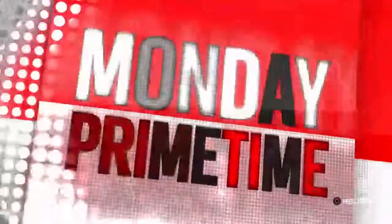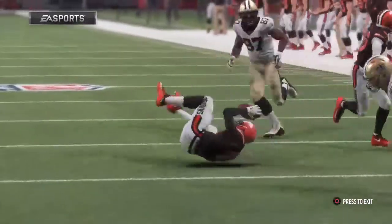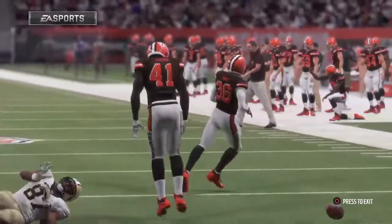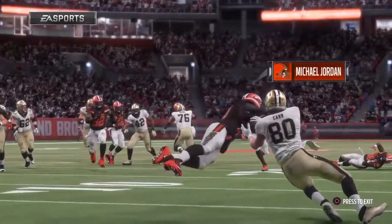Brandon, offensively, this has been a tough day for him. Trying to find a place to throw the football. It's been extremely difficult. I've got to give a lot of credit to the secondary, especially the corners who've had the receivers on lockdown.